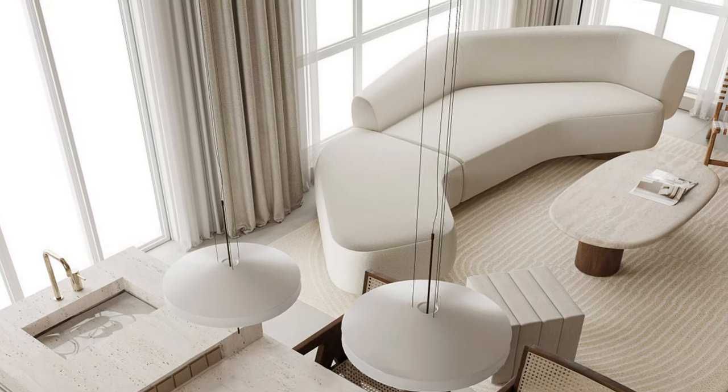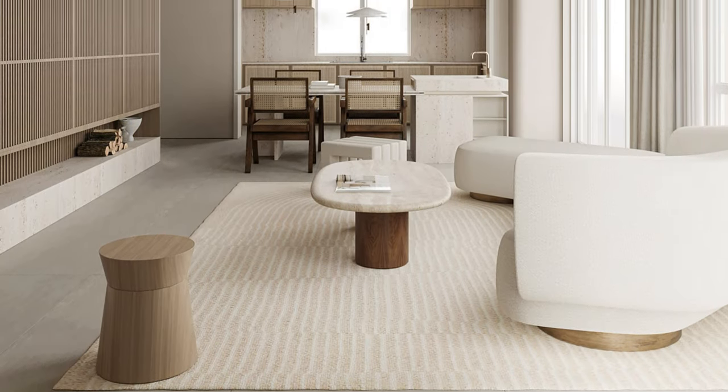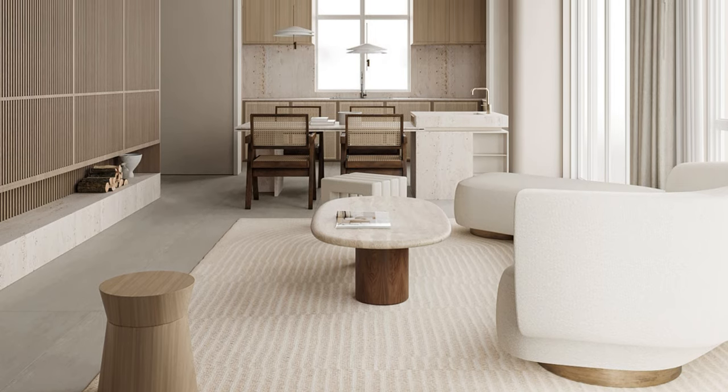Flooring is integral to Japandi style, with natural-looking materials like vinyl flooring or sisal rugs establishing a connection to the earth.